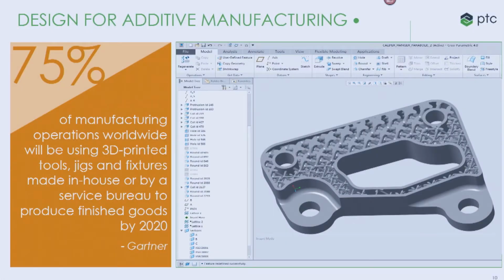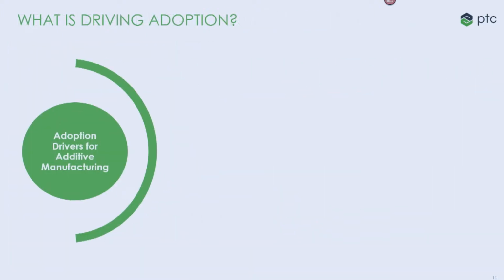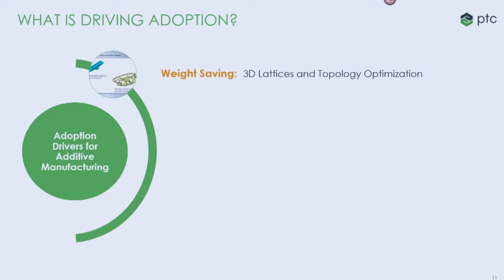So moving on to additive manufacturing. Again, Gartner estimates that by 2020, 75% of all manufacturing operations worldwide are going to leverage additive manufacturing. Now, that can be as far as full final production parts, but it could also be for jigs, fixtures, tooling. The question is why, right? What is the appeal of additive manufacturing? And it really comes down to 4 key items.